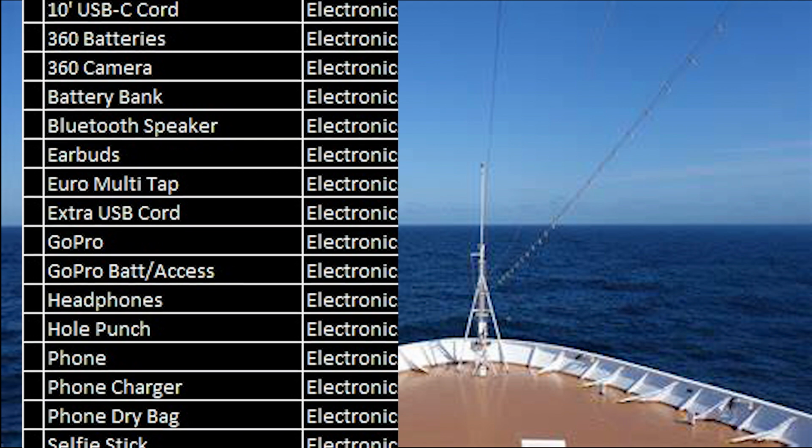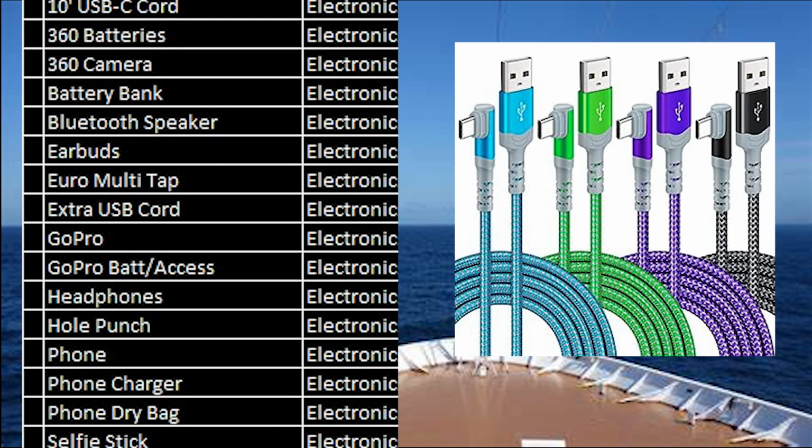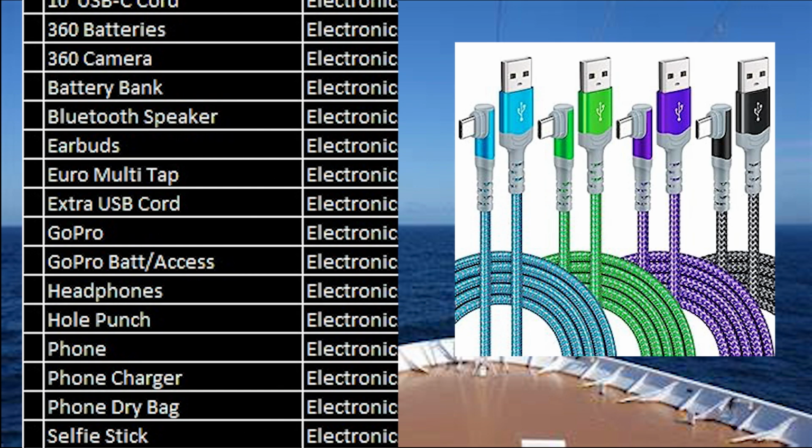So the next one up on the list is extra USB cords. These are device specific. I have some devices that use USB-C and some that use USB micro. So I've got to bring multiple cords.